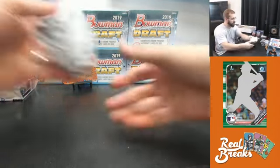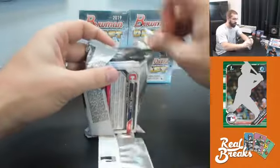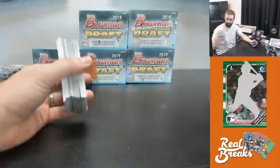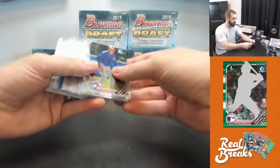All right, here's the fun. One auto in each pack. We're looking for color. We're looking for ink. Off we go. Still similar, paper, then chrome.